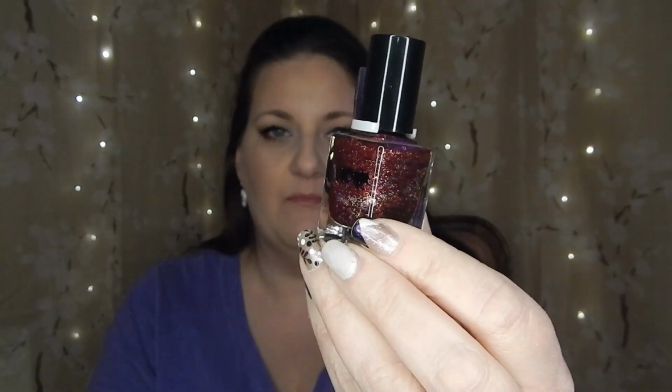The first one that I had picked out was a Cirque in the color Garnet, which is a beautiful garnet color with all these holographic little glitters to it. I used that. Next one is MLF Lacquers, and this one is Just Winging It Snow Day, which is a very pale blue with holographic glitters in there. And I just did the full manicure with this.